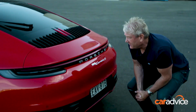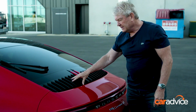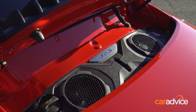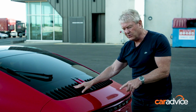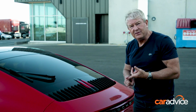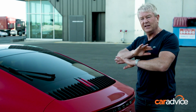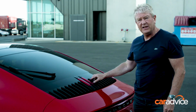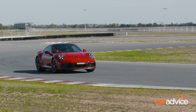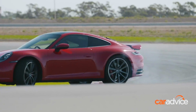One of the most impressive things about this car is this engine. Under that engine cover is the same 3-litre displacement twin turbo flat 6 that was in the 991.2, but this is an entirely new engine. The only thing carried over, in fact, is the crankcase. Pistons, rods, it's all new. Turbos new, everything new. And what we've got here is 331 kilowatts, 530 newton meters. This car is plenty quick.